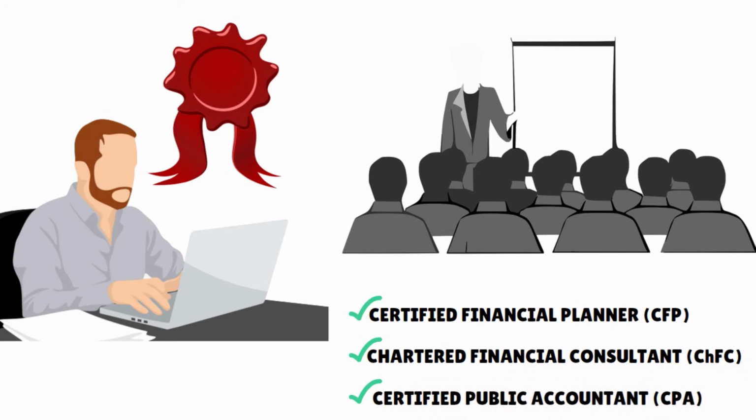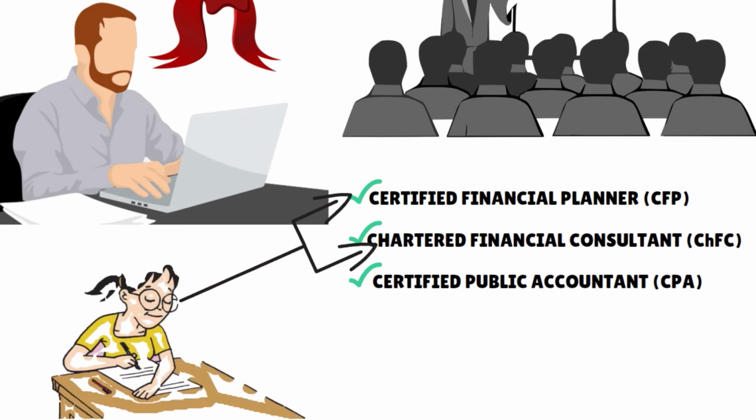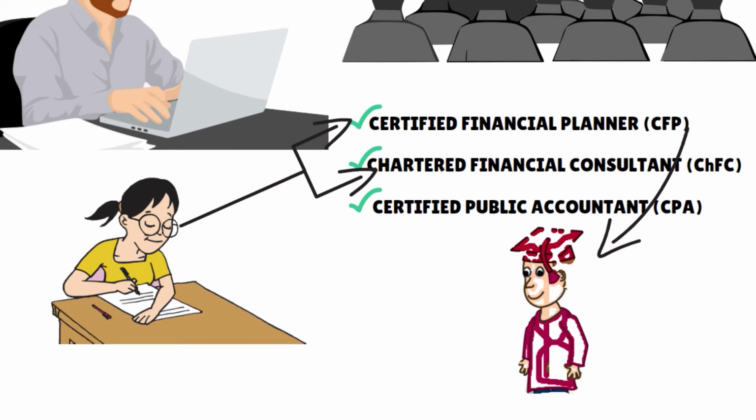CFP and ChFC designations both require multiple courses and comprehensive exams. Furthermore, candidates must have degrees and years of experience even to be eligible for the designation. CPAs must also complete education courses and exams, but they specialize in accounting. All three certifications include a code of ethics that advisors must abide by.